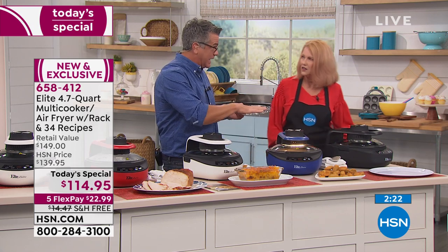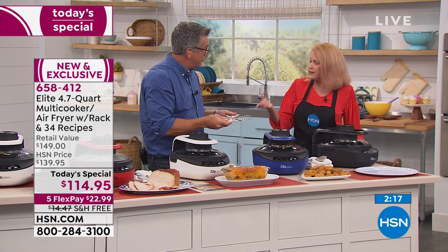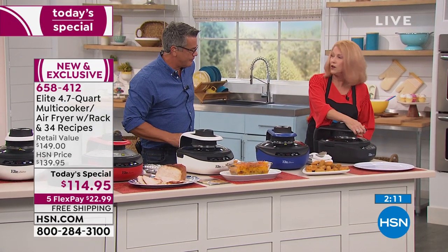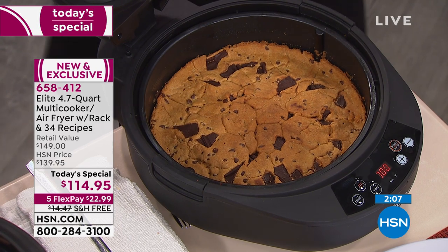This is also good as a baking rack if you want to do rolls or things like that. And if you are baking a cake, your cake pan will fit in there. You can sit your cake pan on top of that. Or if you don't like cake, but you do like big old cookies, there's no problem with that.